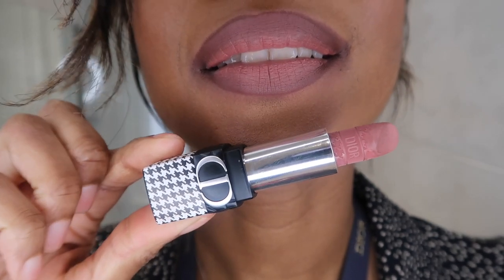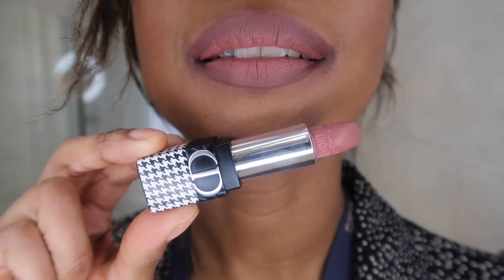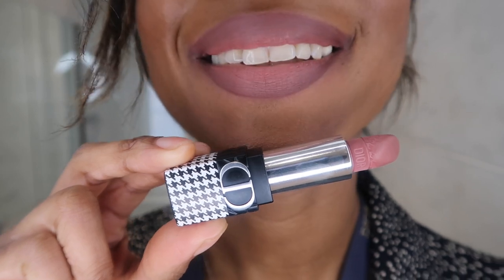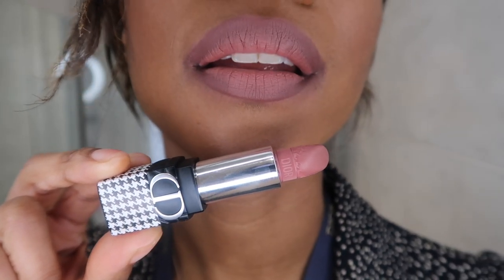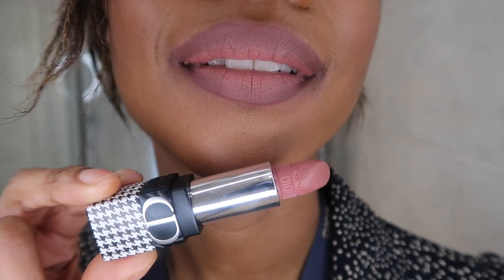It's got that chalkiness to it, but it still has a pinky mauviness to it, which makes it a lot more flattering for my skin tone. So I'm going to show you guys a quick close up and then I'm going to finish up. So that is the lipstick in 100 on. This is exactly what I was looking for. I feel like it's finally my perfect nude.